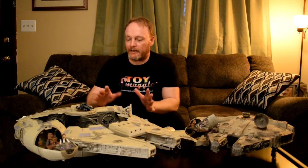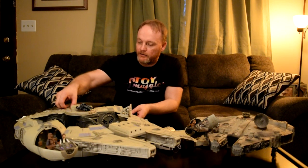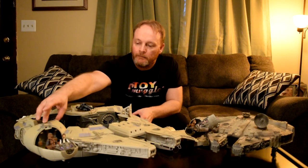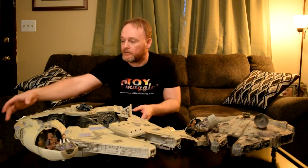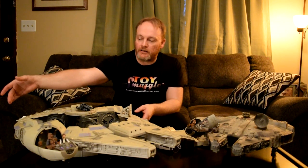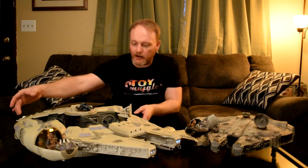So, like I said, on the sound effects now, it has, let me turn it on here. Yeah, you got a button here. It does have amazing sound effects, lights inside. It's got some more buttons here. I mean, gosh, the volume on these things is amazing. And it's got some voices, I believe. That's the engine, yeah. Engines and Chewbacca.